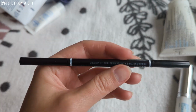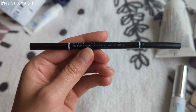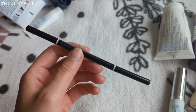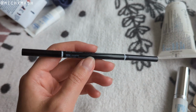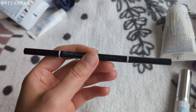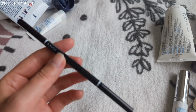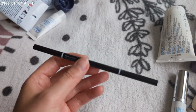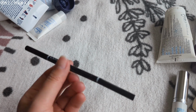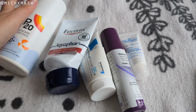Last makeup empty is the NYX Cosmetics Micro Brow Pencil in the shade Ash Brown. I already purchased another one of these as well as the color Taupe. I have changed my eyebrow routine. Instead of a brow gel, I find that brow pencils just suit my routine better because I have very sparse brows. I did do microblading years ago, and I just find that pencils look way better for my brows than the gel does. Now moving on to skincare.